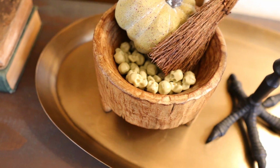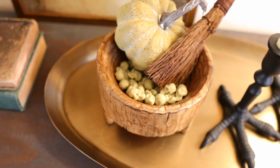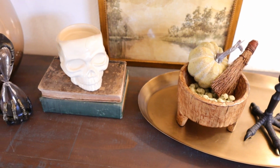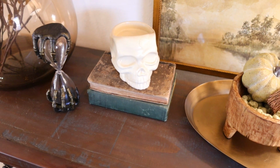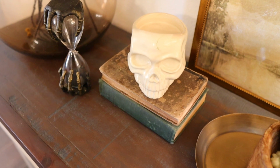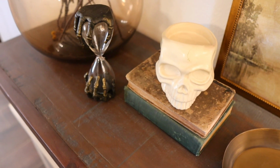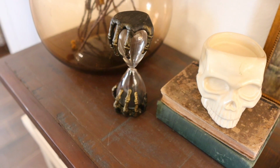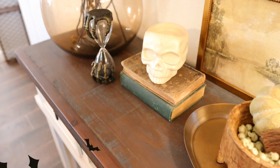It has some tiny little skulls inside of it, and then of course a pumpkin and a cinnamon broom. And then over here I just have a stack of books with this candle holder. This is from Target as well last year, and this timer is from Michael's this year. So super simple, but still a little bit spooky.